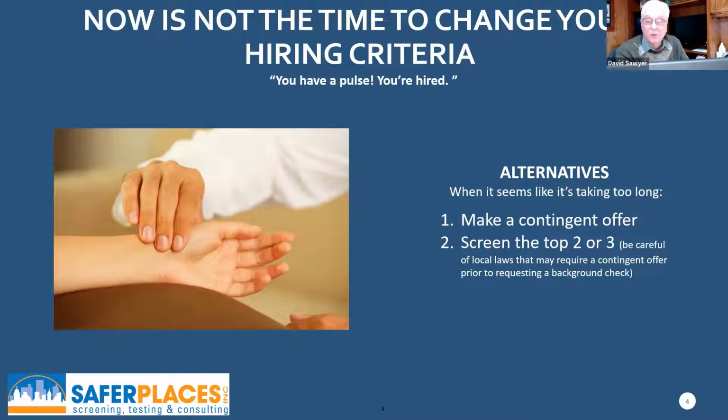And there are a couple of things that you can do if you really think it's taking too long. Every once in a while, we run into something where a person lived in some town in Texas a couple years ago. So we're doing a search for criminal records down there, and that court is backed up, and so it's taking too long. You can make a contingent offer to the person. They know what their background is. So if you say to them, look, I'm making you a contingent offer, you're hired as long as your background check comes back satisfactory, that's some comfort to them, I think, even though it's not back yet. They know if they have a criminal record or not, so they know if they're going to get the job at that point. So that's one thing you can do.